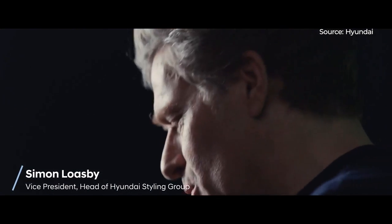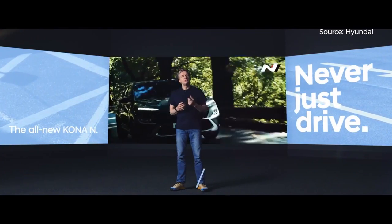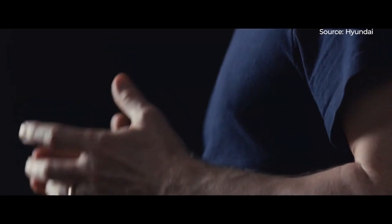When the KONA was launched back in 2017, it made quite a splash in the B-SUV segment with its unique and unconventional style. KONA's youthful and adventurous spirit appealed to customers of all ages.